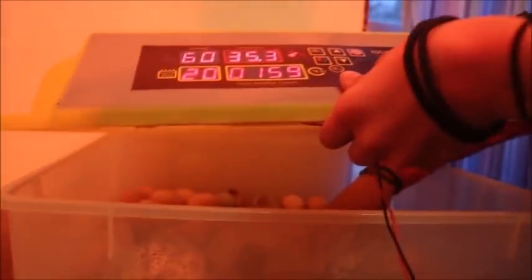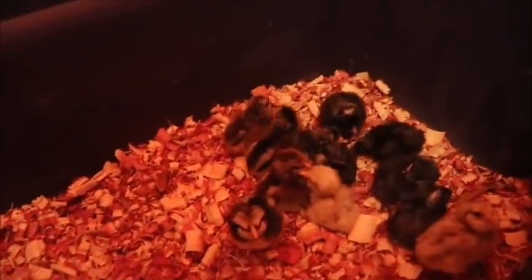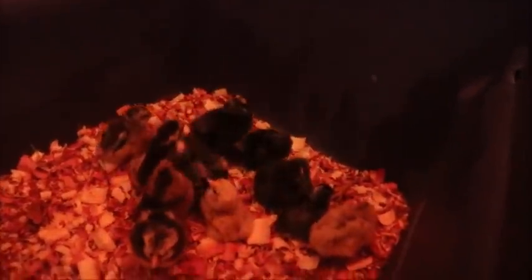You guys, grab the dead one out quickly. And then, alright, there's 4 in there. We have 4 in there. And we have these guys. Wow, a good variety of colors.